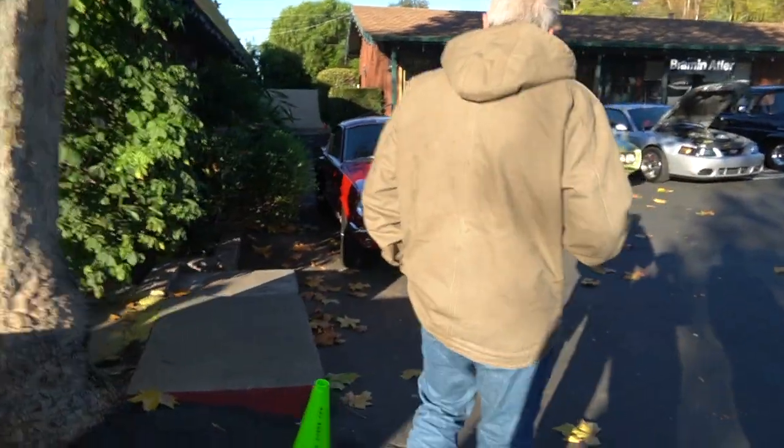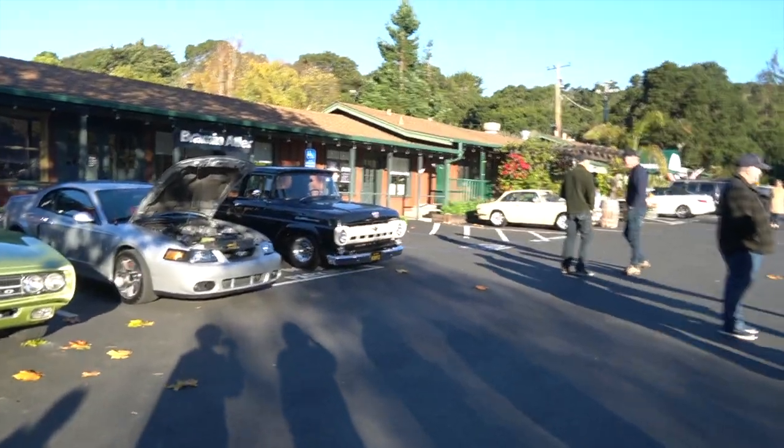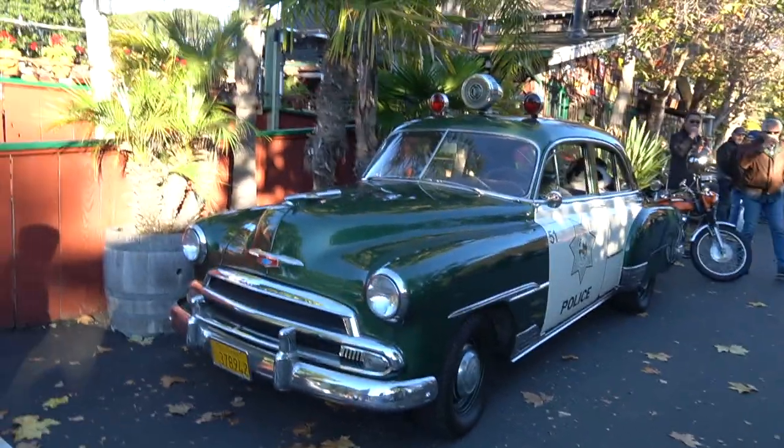Oh, Nathan's Mustang is right here. Oh, there's another Mustang. Yeah, there's two. Very nice. We got the Carmel PD car out here as well. Look, there's Nathan in the back. That car's super famous. That car's taken out during car week all the time and for special events in Carmel. Pulling people over, yes sir.